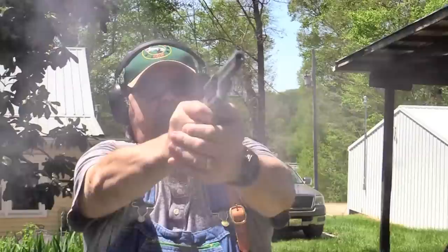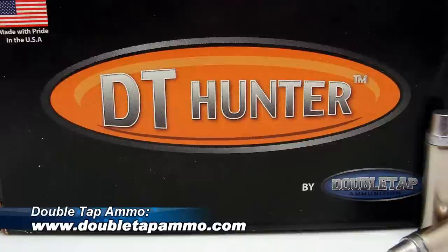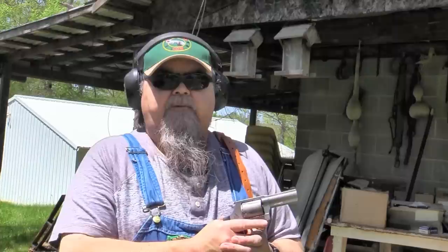Moving up a little bit in power, we have the 38 Special Plus P 158 grain hard cast Keith style semi-wide cutter bullet from the folks at Double Tap Ammo. Double Tap makes some great stuff. These are moving out of a 4-inch barrel, chronographed at right at 1,000 feet per second. So they'll be doing probably about 925, 950 out of this 3-inch barrel. A couple hundred feet per second faster than the same bullet weight in the 38 Special standard load.